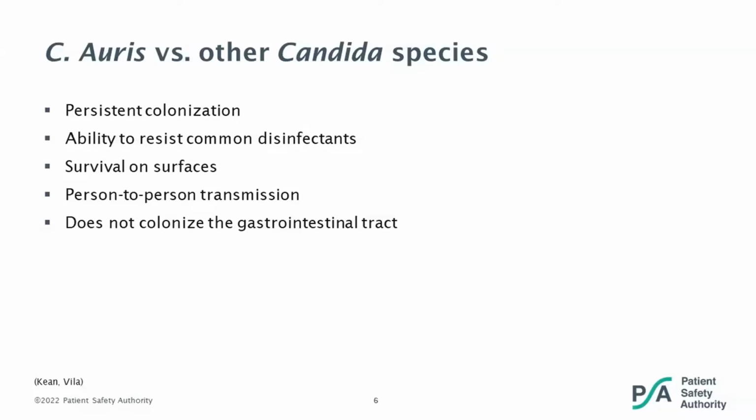In fact, in some areas of the world, the emergence of C. auris has changed candidemia epidemiology, such as areas like South Africa, where it's already outcompeted Candida albicans, which was previously the most common fungal pathogen.